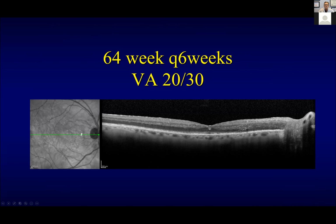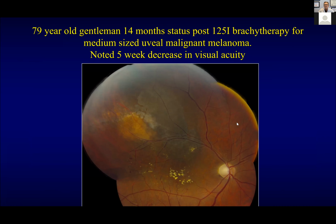This is a second gentleman, 79 years of age, after I-125 brachytherapy at 14 months. Again, 5 weeks of a decline in vision, very large tumor. This is lipid, the yellow in the macular region, from the exudate.